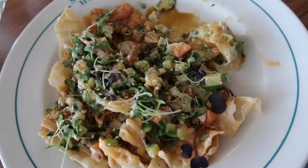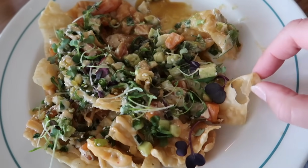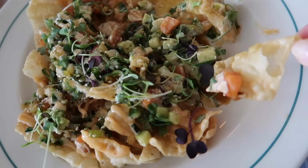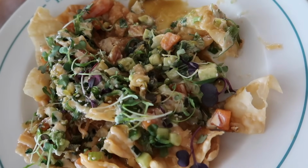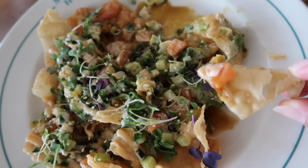Yeah. I'm very much enjoying this, and it has definitely the light summery taste, and the chips are puffed and light, and they taste like they're made in-house too. And the salmon tastes really fresh, the avocado, everything in here is lovely. It's got, like I said, that little bit of sweetness and tanginess and a soy sauce kind of flavor. So I very much enjoy it.